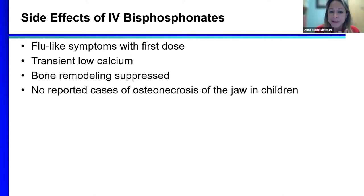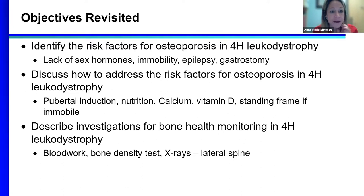So if we look back at our objectives, we went through the risk factors for osteoporosis in 4H leukodystrophy. We talked mainly about the lack of sex hormones, immobility, epilepsy and the medication used for it, and a gastrostomy, potentially as a marker of poor nutrition. We looked at how to address these risk factors: making sure that the growth and the pubertal exams are being done early on and treating appropriately if needed, good nutrition, calcium, vitamin D, and a standing frame if the child especially is immobile.